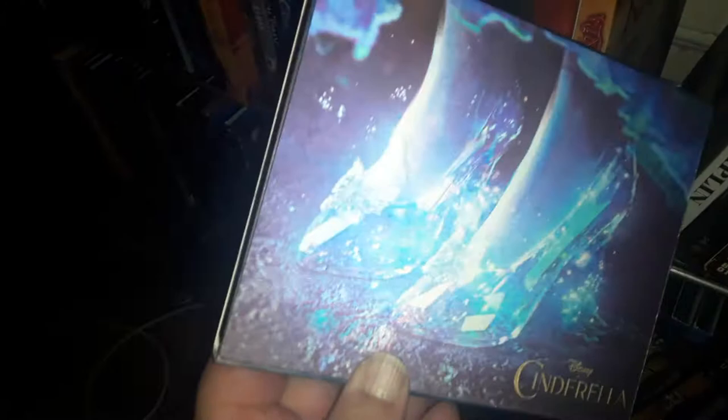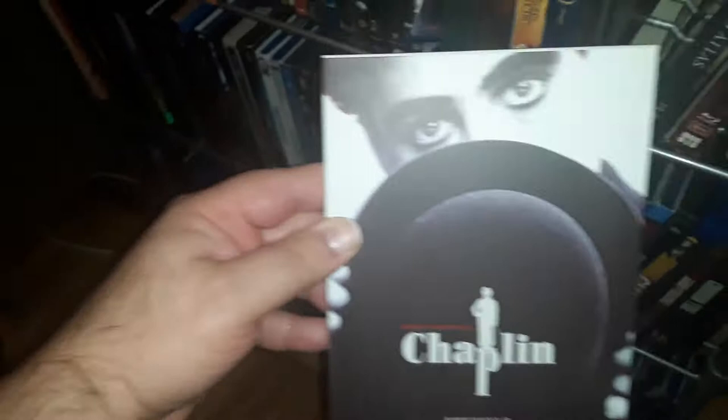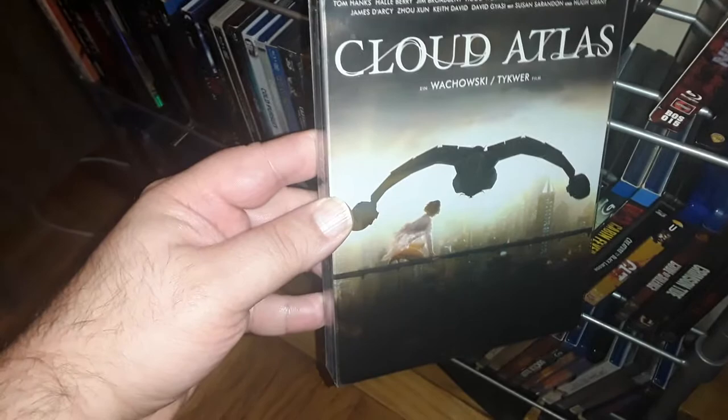And this steelbook. I'm not big into animation, but I picked this up because it was just so good looking. An import from South Korea, Chaplin. This is just a keep case, right? German steelbook of Cloud Atlas. Great movie. I've seen this movie about 6 times already.